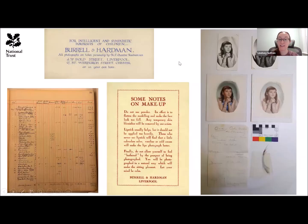The collection also contains records relating to the business itself. We've got a lot of advertising material, correspondence, staff records, a lot of financial ledgers, and we've got records relating to the day-to-day running of the business, such as customer order cards. One interesting thing we have got, which I certainly wasn't expecting when I started, we've got lots of files containing samples of hair and clothing taken from customers. And these were taken to be used by artists in order to create accurate hand-painted, hand-coloured portraits, which you can see here, that process that's gone on using that sample of hair.